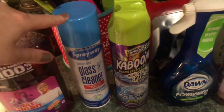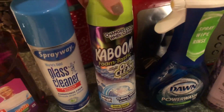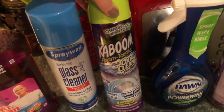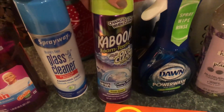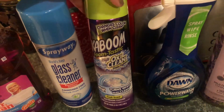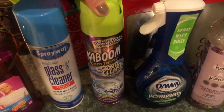This stuff is amazing. I really want to do some deep cleaning in my bathroom. So I got this Kaboom Foamtastic with OxiClean. I love this stuff. I haven't used it for so long. I don't know why, but I think I got on that kick of using all natural stuff constantly. So I'm excited to use this. I'm probably going to clean my bathroom tomorrow for sure, actually. My bathroom really needs it. But this was like $3.88 for this. So it's kind of spendy, but I think it's worth it.